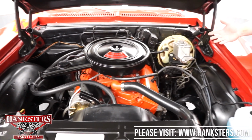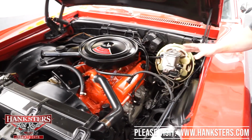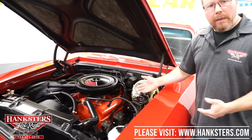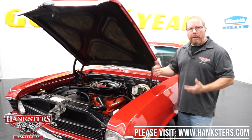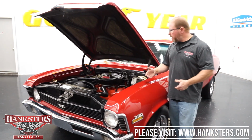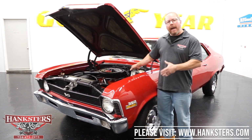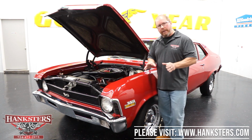Again, small block Chevy motors, especially when they're numbers matching, it's a nice thing to have in a car. The car runs great, would need nothing. However, again, if you're one of those guys that want to add some performance upgrades to it, small block Chevy is a good foundation to do that. As to how much you want to do with a numbers match motor, well, that's up to you, and we'll leave that up to you.